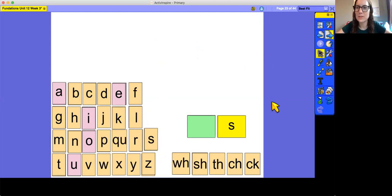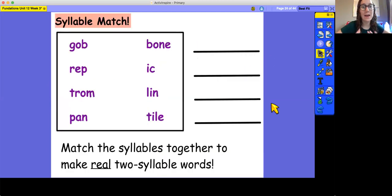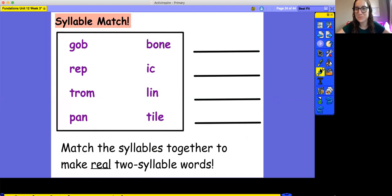All right, now let's go ahead and we have a little fun activity today. We're going to do a syllable match. So all of the words that we need to make, there are four words we need to make. Each of those has two syllables. So we're going to read the syllables on the left side and the syllables on the right side and see if we can match them.